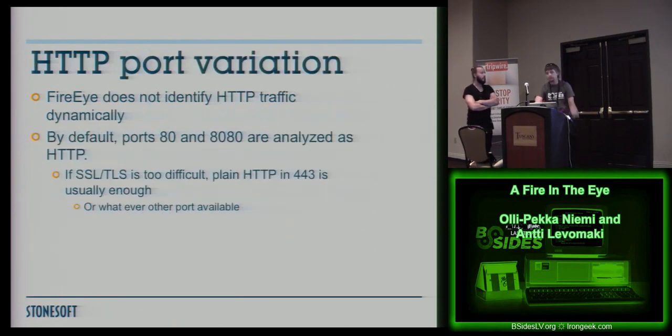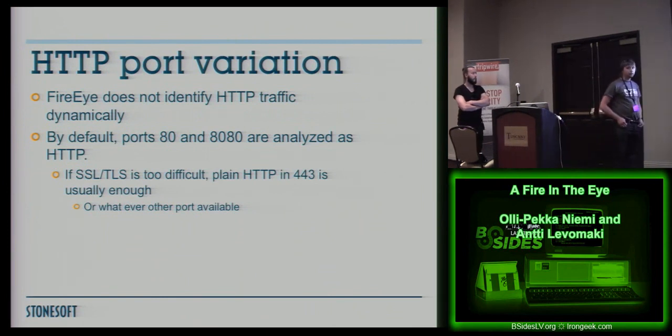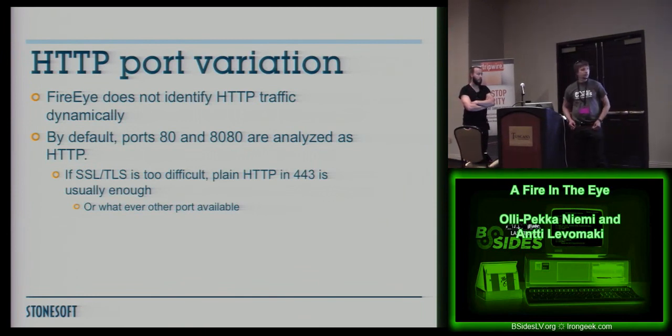Then there is the HTTP port variation. It doesn't actually dynamically identify HTTP traffic, so just changing the port to something else that it doesn't analyze is enough. By default, it uses port 80 and 8080. A good way to bypass the device is to set up your web server on port 443, because that is open in most firewalls and so forth.